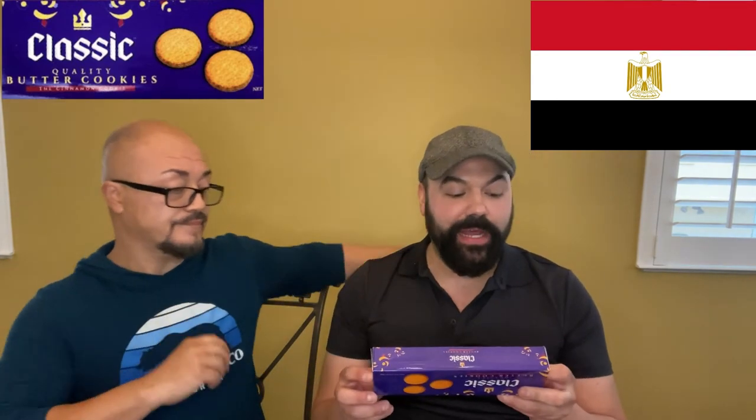So this one is four cookies. It's 120 calories for four cookies. How many calories? 120. Okay. If you eat the whole box, it's 350 calories. Okay, I would eat the whole box. And they put tape here. Well, it comes like this. And they're pretty small. Pretty small cookies.